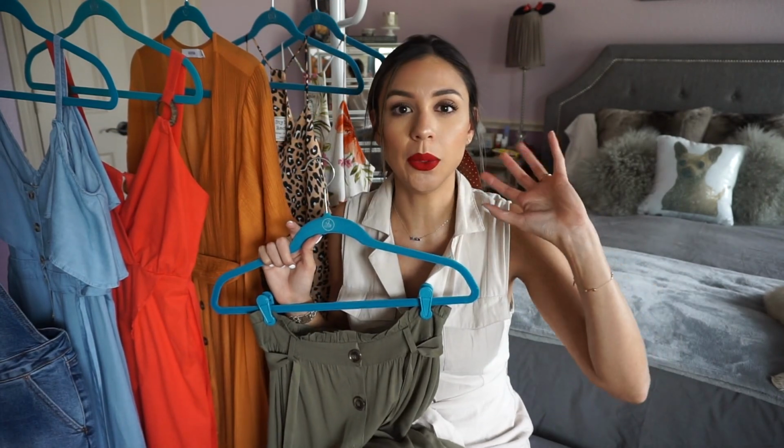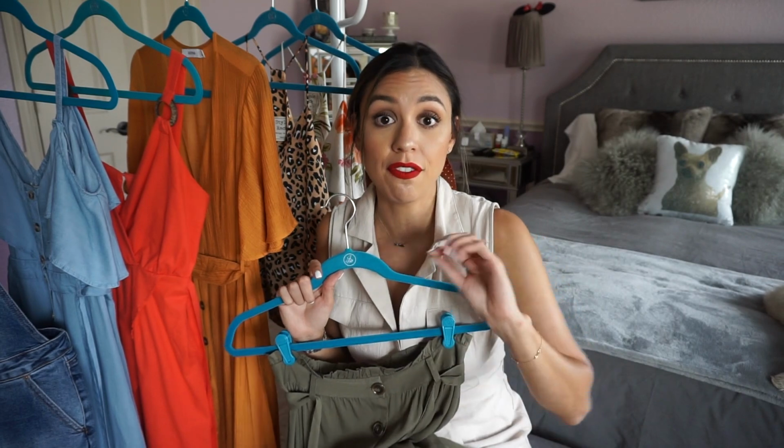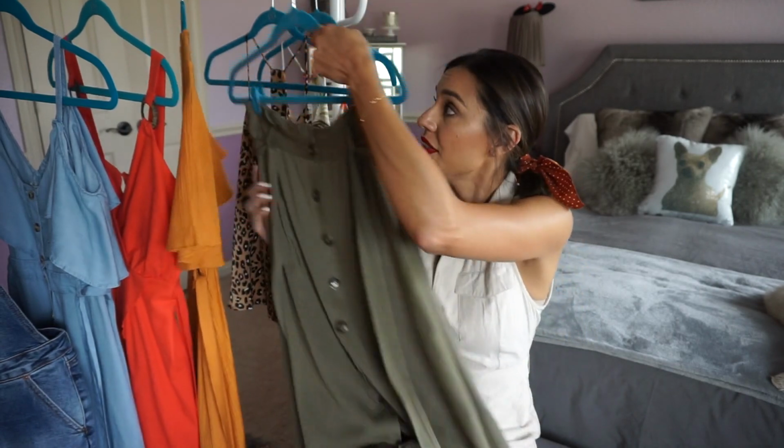I love the color olive. I feel like olive is the new beige, it's the new gray, it's the new white. It's a very, very loving neutral. You could pair it with a bunch of different fabrics, textures, and colors, and it goes really, really well. I love the fact also that it's midi length, because I don't have to shave my legs, just saying.